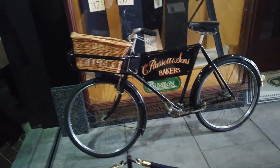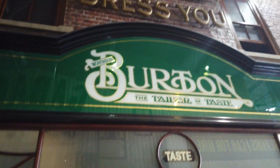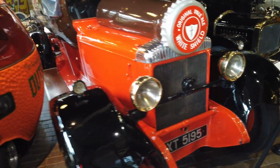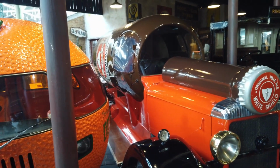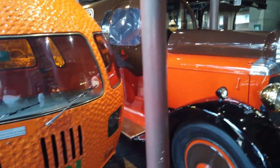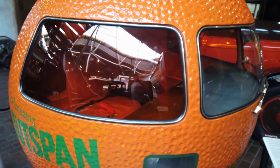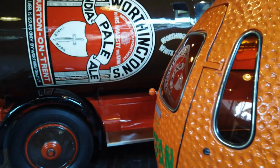I tell you what, this exhibit is absolutely first class. I like that you've got the old shop signage at the top as well. That's cool, isn't it? Yeah, it's very cool. I particularly like this beer bottle shaped van here. It is in fact a beer delivery unit. Or this orange. It's a Mini. Sure is. Orange, are you glad you came here to see this?